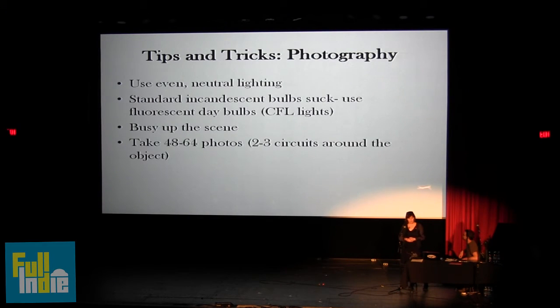And some tips for the actual photography part of this. You want to use even neutral lighting. And the reason for this is you want to be able to alter your lighting in the game later to change it or make it however you want for your own aesthetic. So you want to start with neutral lighting when you're photographing your object.